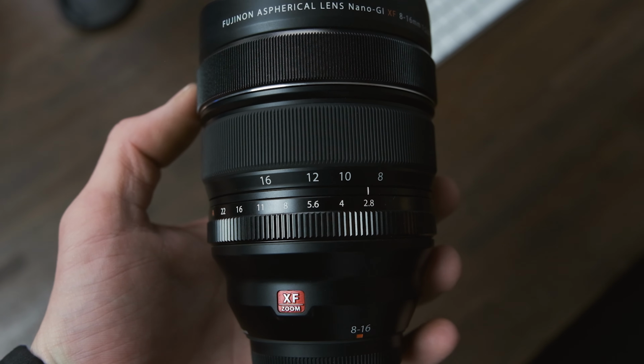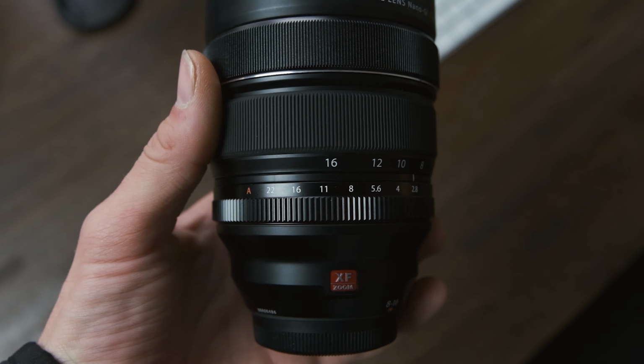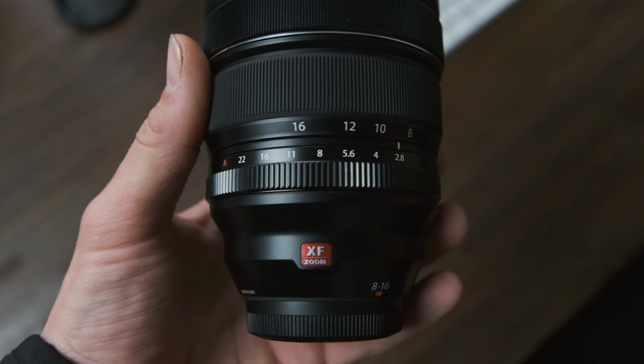Alright, so let's start with some pros about this amazing lens. It is a constant f2.8 from 8mm all the way down to 16mm. So with that being said, if you need to zoom in while you're filming or if you are just shooting at different focal lengths with this lens, you can keep it at f2.8 if you wish to.